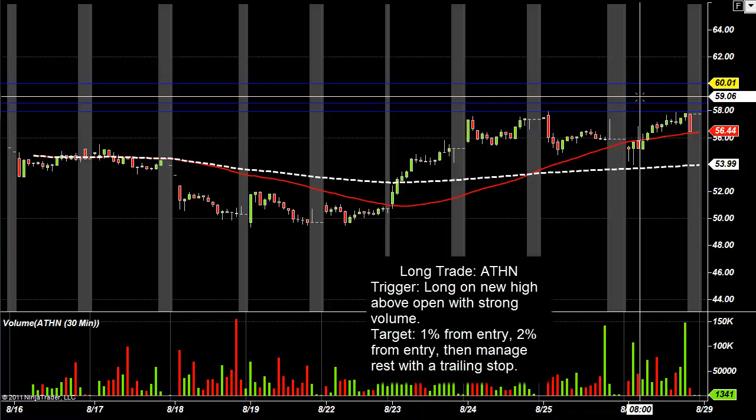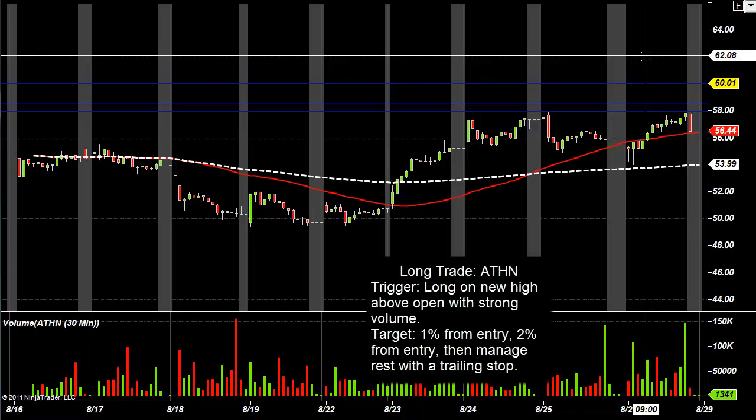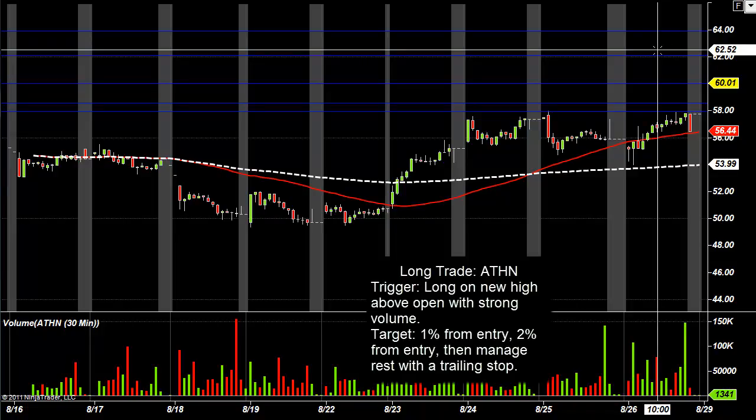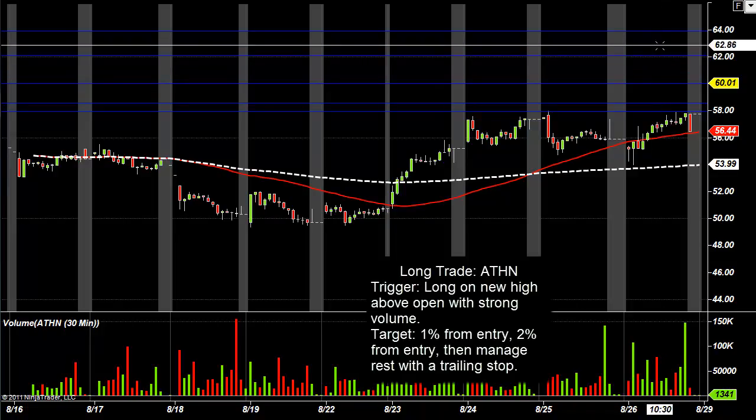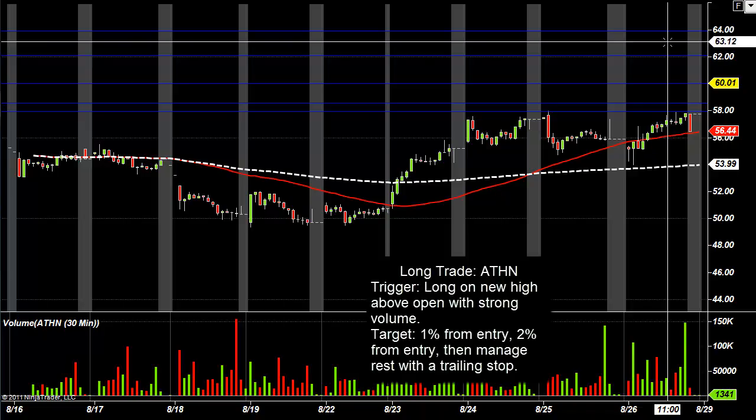You could start with a small position and look for a pullback, add to it on a higher low, and then see if it can push through to a new high of the day. Typical resistance is going to be around 62, maybe 64. Start to get up in this range, you're at the upper end of the range, so I think that you're going to really see some resistance up in these areas. So just watch for that.